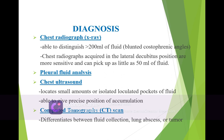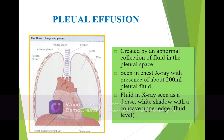The best thing is HRCT, which differentiates between fluid collection and lung abscess or tumor, which have the same type of cavitation and collection of fluid. The clinical features are the same. So HRCT will be the gold standard to diagnose. So this is how the anatomy is described in case of pleural effusion.